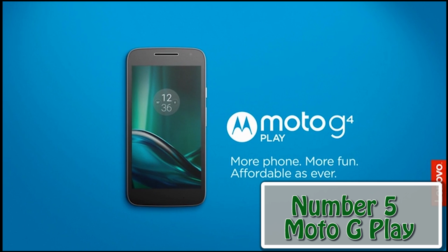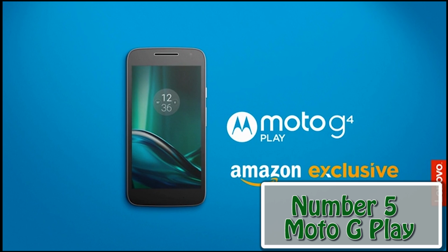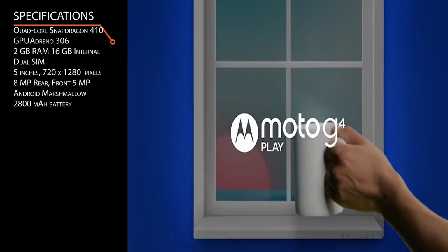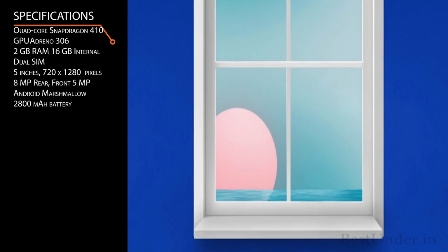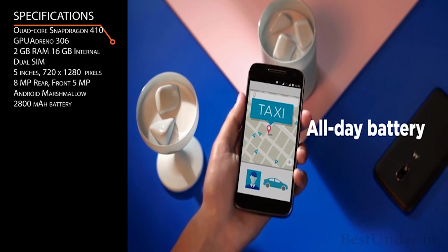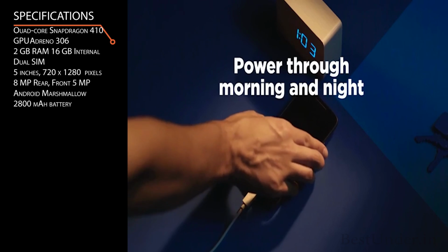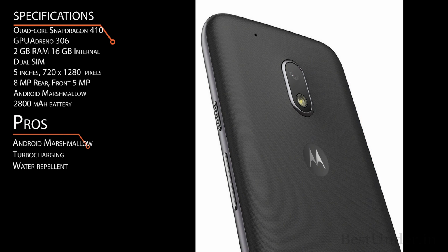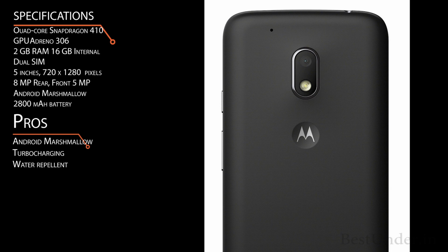Launched in May 2016 and exclusively sold on Amazon at a price of Rs 8,999, this phone gives you a pure Android 6.0 Marshmallow experience, which further enhances the efficient working and fast updates for the phone. The phone packs a 2800 mAh removable battery with turbocharging capability. The chipset is a mediocre 1.2 GHz quad-core Qualcomm Snapdragon 410, which is a bummer as it is a very old processor, probably the 3rd generation.